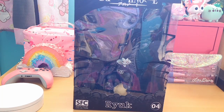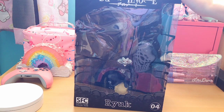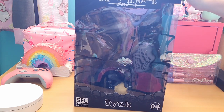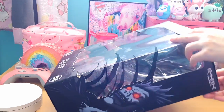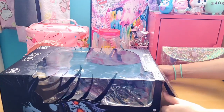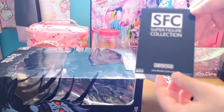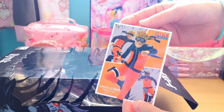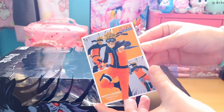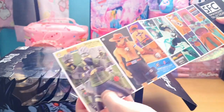Alright guys, so we're gonna get on into unboxing this Ryuk here. First off, I'm cutting the tape at the top of the box, as per usual. Alright. So first thing I'm seeing off the top here is this little booklet, I'm assuming with a bunch of the figures that they have in this line. That is what it's looking like.